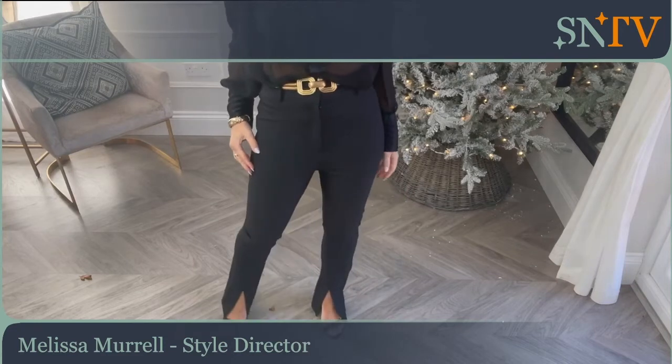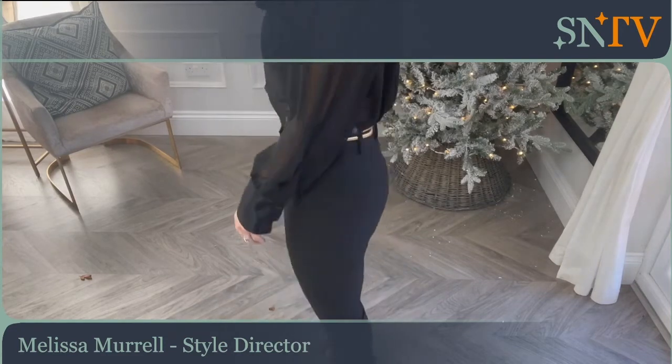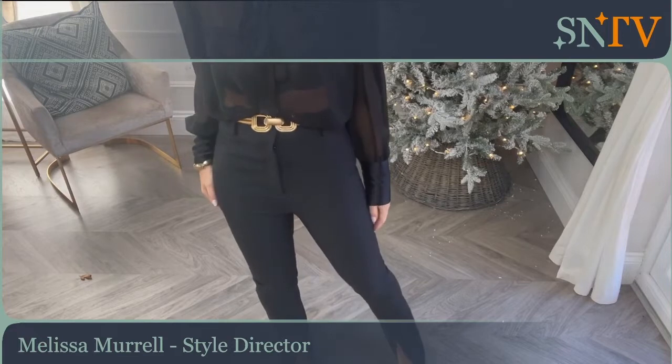You want the leg length to look as long as possible, to go right over the heel of your shoe. And that's what makes the trousers very, very flattering. I don't know if it picks up in the video, but even though they are super tight, I do feel like they're fairly flattering on the bottom.